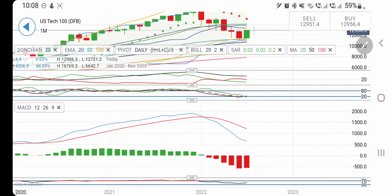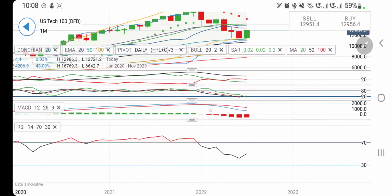looking upwards now. Look at the MACD, this was wide divergent and bearish on the monthly chart, it is starting to converge from here. RSI again started to look upwards. So we have seen the charts, we have seen the indicators. Now let me give you the trading levels for next month.